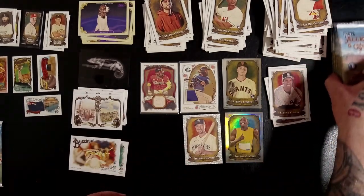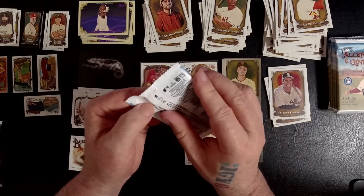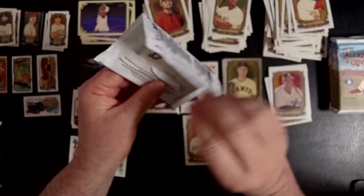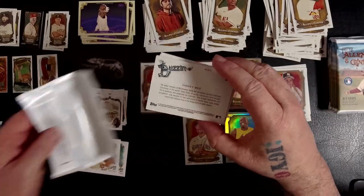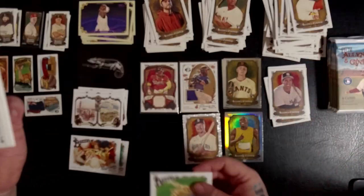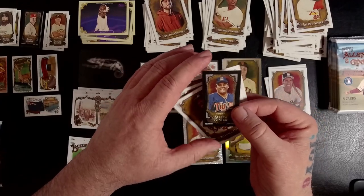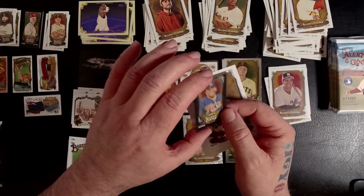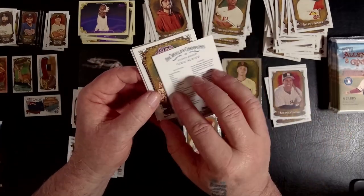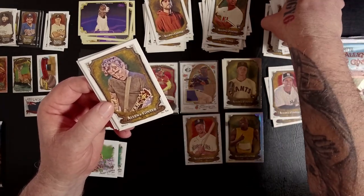Okay, final stack. Final stack. And we still have one card from the other pack that I think is a thicker card. We got the honeybee from Buzzin. Herbic, black border. Not damaged, thankfully. Albies. Ozzy Albies. I know that name.